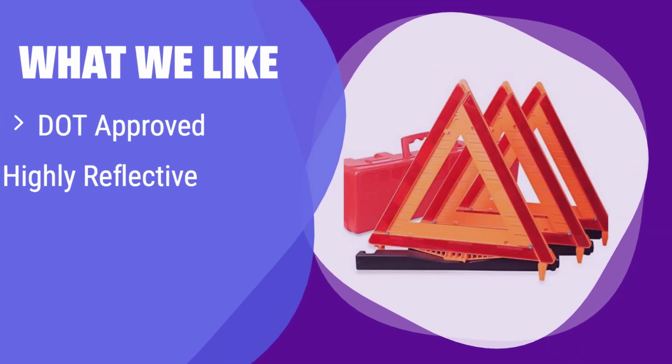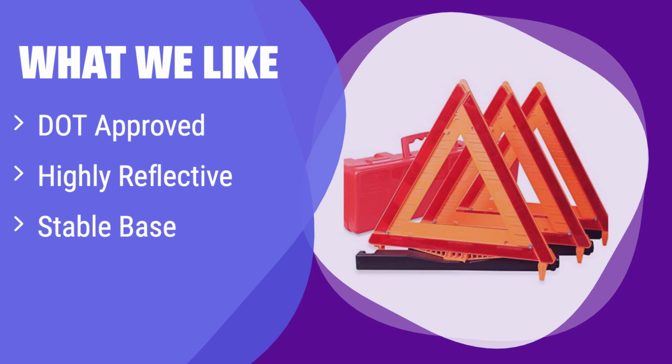What we like. It meets all the required safety standards and offers superior reflectivity for optimal visibility. Its sturdy base ensures it won't blow away in windy conditions. If you prioritize safety and stability above all else, this is the perfect choice for you.